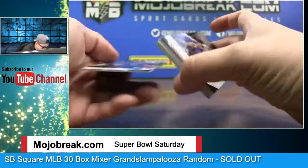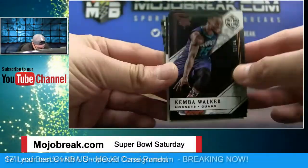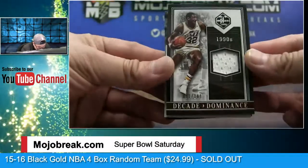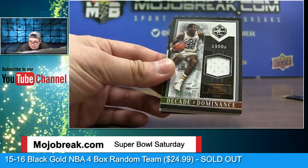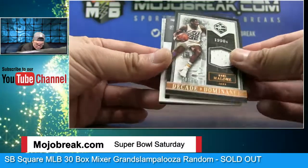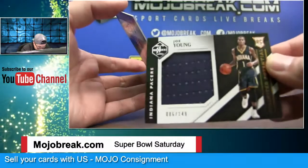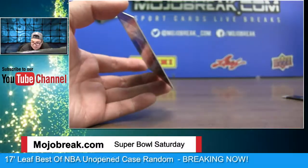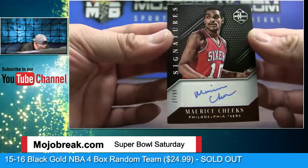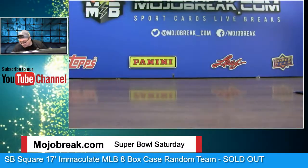Was that a hit? Oh, that is a hit. Base card 10-49, Mike Conley. 51-80, Kemba Walker. First hit is the Mailman, Karl Malone, Decade Dominant, 61-149 for the Utah Jazz. Mailman, Utah. And then Unlimited Potential, Joe Young, jumbo rookie jersey, 6-149 for the Pacers. And Maurice Cheeks, vet auto, 27-99, for the Philadelphia Sixers. All right, here comes the last box.